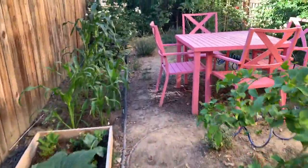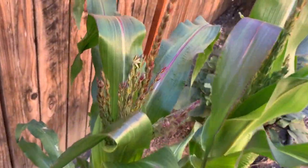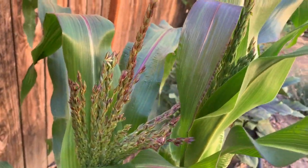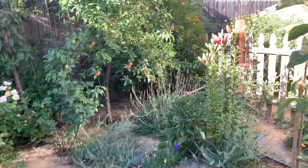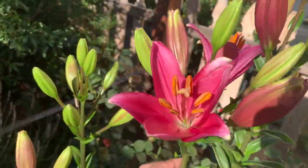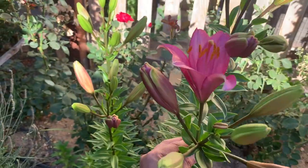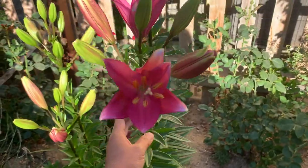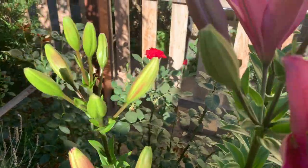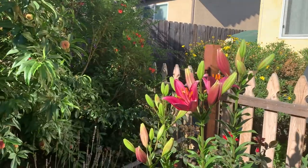So the other lily is here. And look at this corn. Look at that. And so here is the other lily. It's not only one or two blooming. You see that? This one too, but there are buds here, and then here, and then this one too. So look at the lilies.